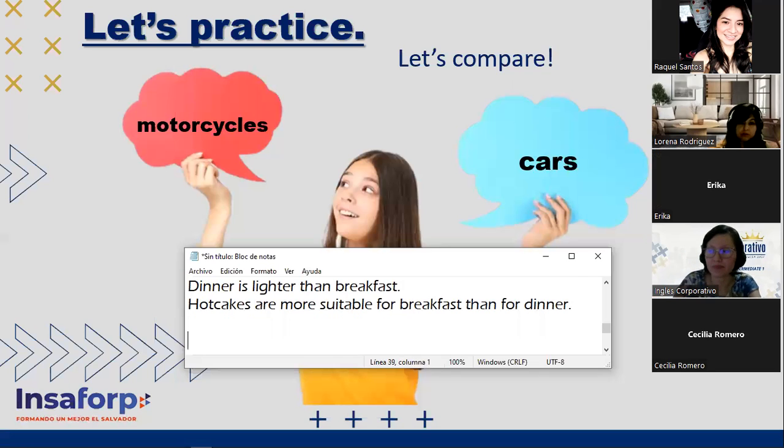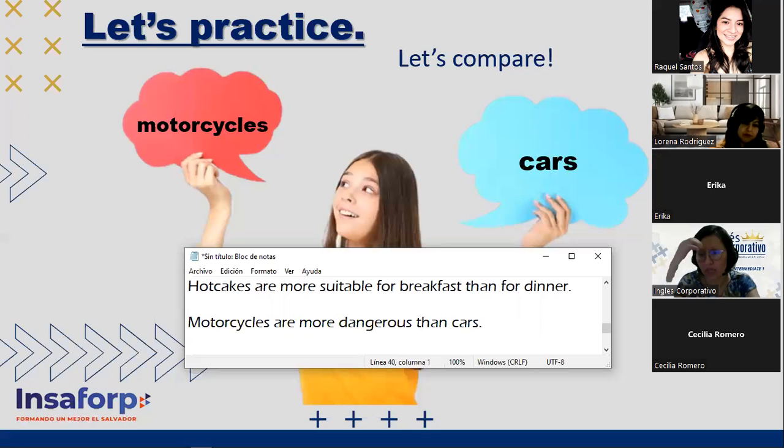Could be motorcycles are more dangerous than cars. Okay, motorcycles are more dangerous than cars. Yeah. It could be, right? Especially in El Salvador. Thank you very much. Lorena, y luego Erika.